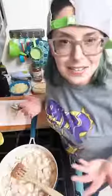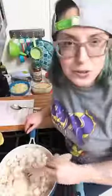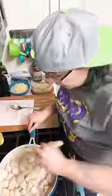So what do you guys think? Doesn't it sound like a really good, yummy, easy recipe? I just love casseroles. Do you guys like casseroles? Especially with this kind of weather, they're so hearty and comforting when it's cold outside.